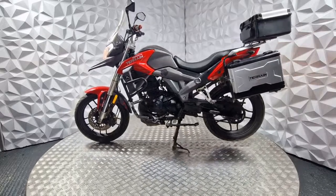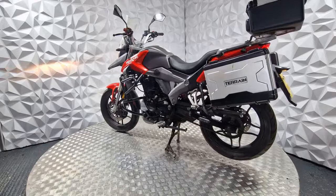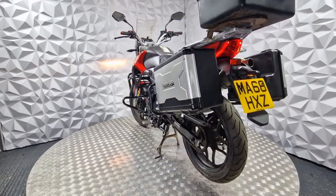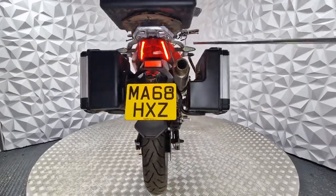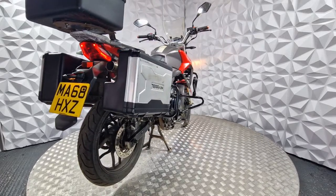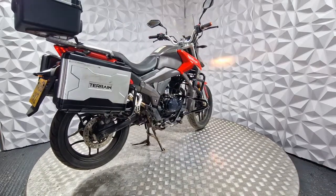This is a 2018 Sinnis Terrain 125. Do a spin around video for you, show you the good and bads about this bike. It comes with extra pillion storage boxes, as you can see. It has a Tora exhaust system, which is not obviously standard, it's aftermarket. It has quite a lot of extras on this bike.